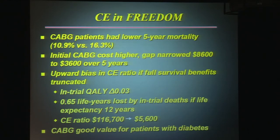Finally, on the cost effectiveness in the FREEDOM trial, patients who were assigned to bypass surgery had lower five-year mortality. They did have a higher initial cost, but that cost difference narrowed over the 5 years of follow-up. Now, one of the key things in terms of interpretation is that whenever you do a cost-effectiveness analysis in a trial, especially a trial of surgery, we have a chance to see all of the costs up front during the trial period, but the full benefits of the treatment may not be seen during the trial period. And this is particularly so in FREEDOM.